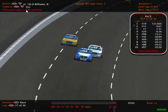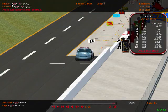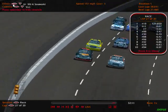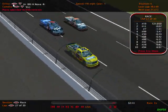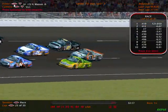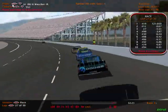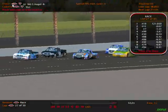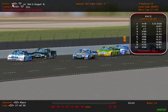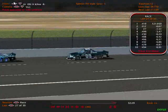Yes, Derek Williams is the leader. Tyler Faber is in second. Joshua Michaels is third. Fourth is Darren Gale. Fifth is Kyle Stanoski. Sixth, Henry Nova. Seventh is Chris Washer. And oh crap! Wow, close call. Where was I? Seventh, Chris Washer. Eighth, Skyla Johnson. Ninth is Hayden Klein, and Sean Angel rounds out the top 10.